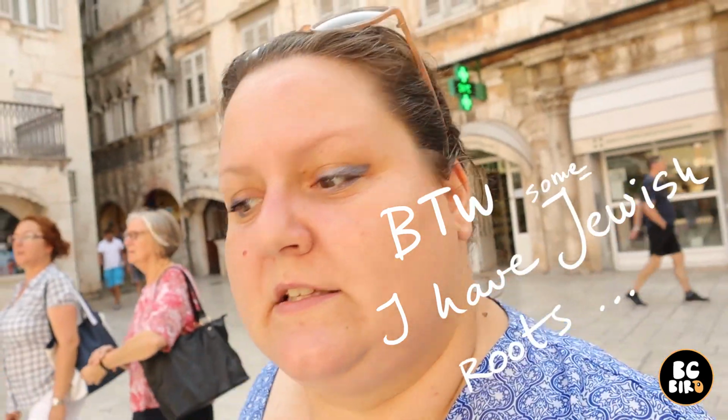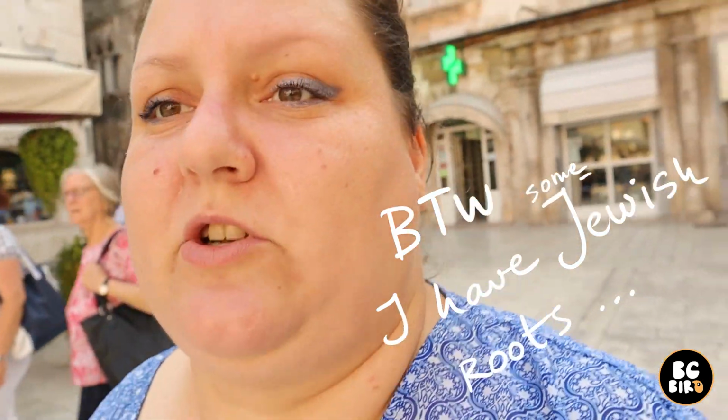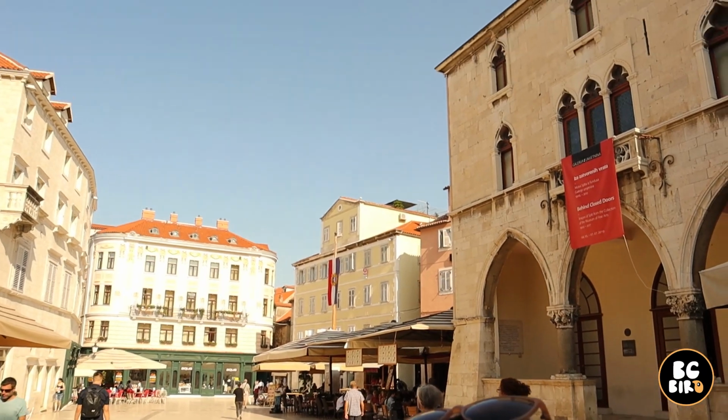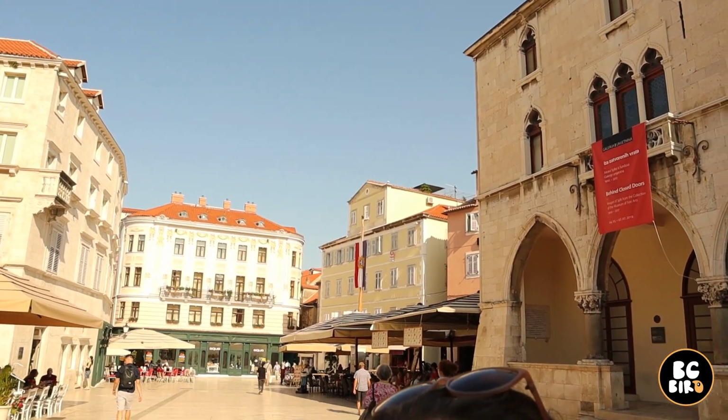Okay, I'm just going to show you one more place because I need battery for sketching. I want to do everything today. And this is, let's say, the part that Jewish people built at some point, and you can see the influence from Venice. So let me show you here. This is absolutely gorgeous. I love this place.